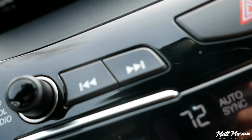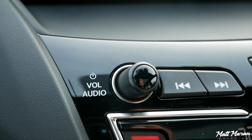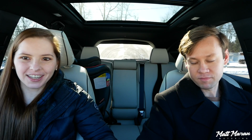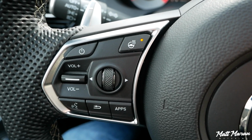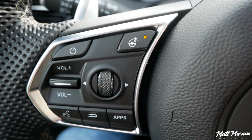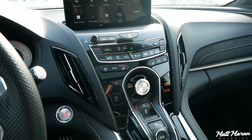It is really nice though, when you come down, there is a volume knob and there are tune buttons, but they are right on the driver's side, so the driver does have those controls on the wheel. So I don't know why it wouldn't be on the passenger side, or at least in the middle, but you have your hazard lights in the middle.